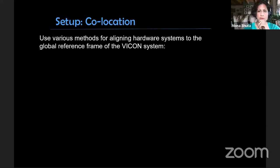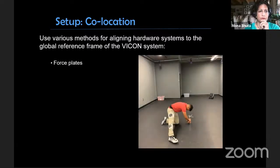So for setup and co-location, the MotionMonitor uses various methods for aligning hardware to that of the Vicon system. For force plates and instrumented treadmills, a stylus is instrumented with markers and is used to simultaneously take a center of pressure reading and a position reading in the Vicon system to align the force plate axes to that of Vicon.